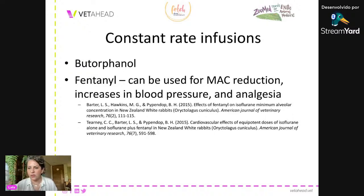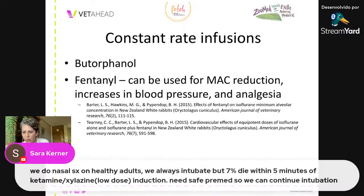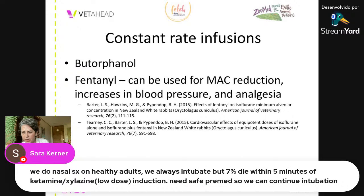We do nasal surgery on healthy adults. We always intubate, but 7% die within 5 minutes of ketamine xylazine induction. Need a safe premed so we can continue intubation. Yeah, agree. I don't know what nasal SX is, so I guess I need to know that to answer your question.